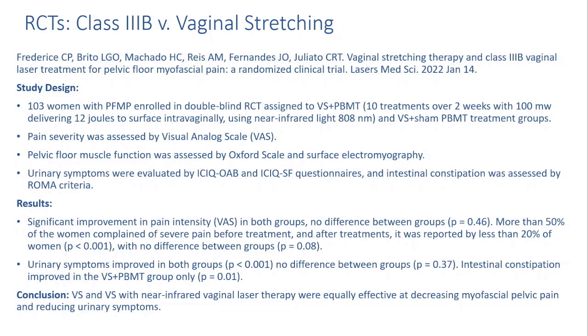Here, 103 women, and indeed, this was for pelvic floor myofascial pain. It wasn't for GSM specifically. But here, it was vaginal stretch plus device as compared to vaginal stretch alone. And they looked at VAS scores as well as pelvic floor muscle function and urinary symptoms. And this is so interesting. They found significant improvement in both groups, no difference between the groups.